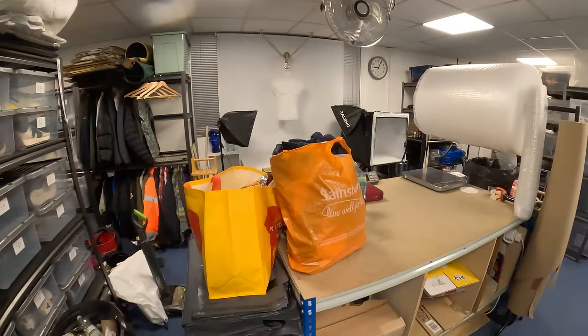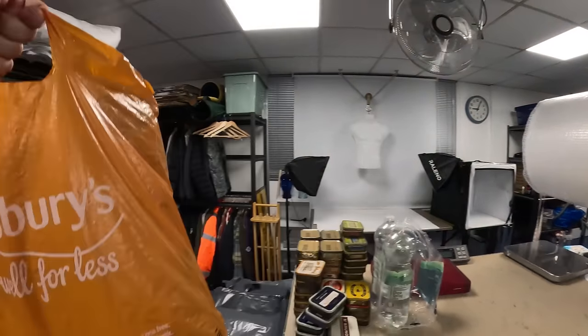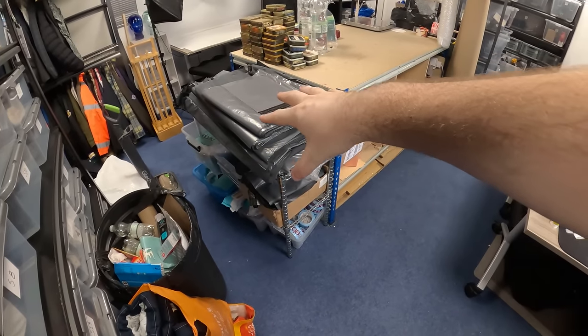So let's get picking. I need to move this stuff off of here first because obviously that's going to be in my way. So I'm just going to move this out of the way for now. But yeah, since the last video, we've done a little bit of adjustment in here now. As you can see, we have all of our bags and stuff here.